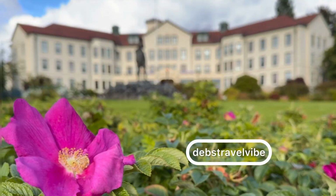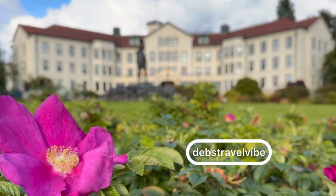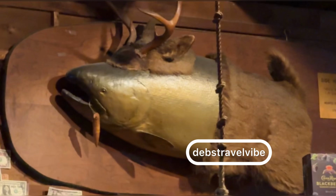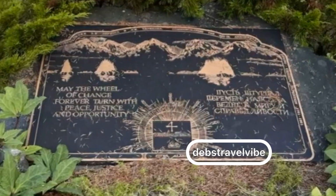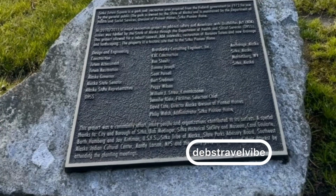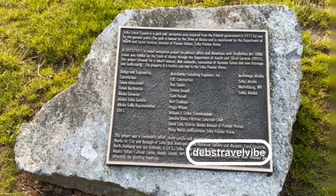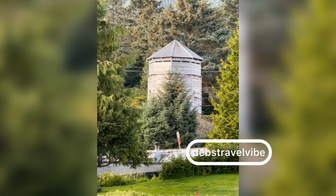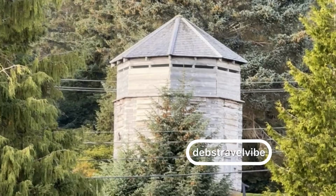We got a text from my son to join him and his girlfriend at Ernie's Saloon, so we went back, and I just fell in love with this place. And then we took them to the totem pole site to share with them what we discovered. This building is one of 3 fortresses that guarded the stockade wall, and I thought that was a replica which can be seen from the park.